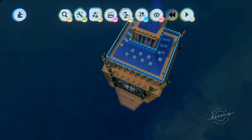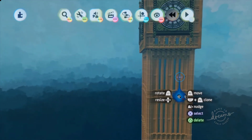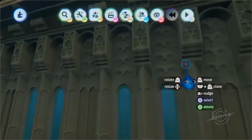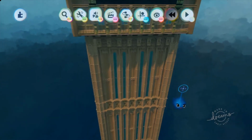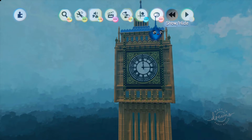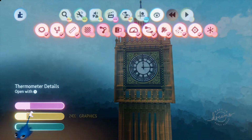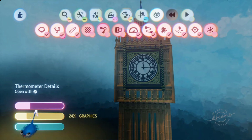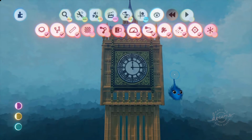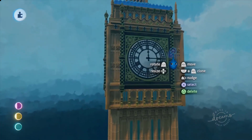Somebody must have got some photographs of Big Ben out and had a really good look, because this looks to me like they've tried to get it as close as possible. Look at all that chasing and all that stonework. This must take ages. It's beautiful. What's the thermo like? 31 gameplay, 24 graphics, 3 audio for some reason. I don't know if it chimes or ticks, or how it does.